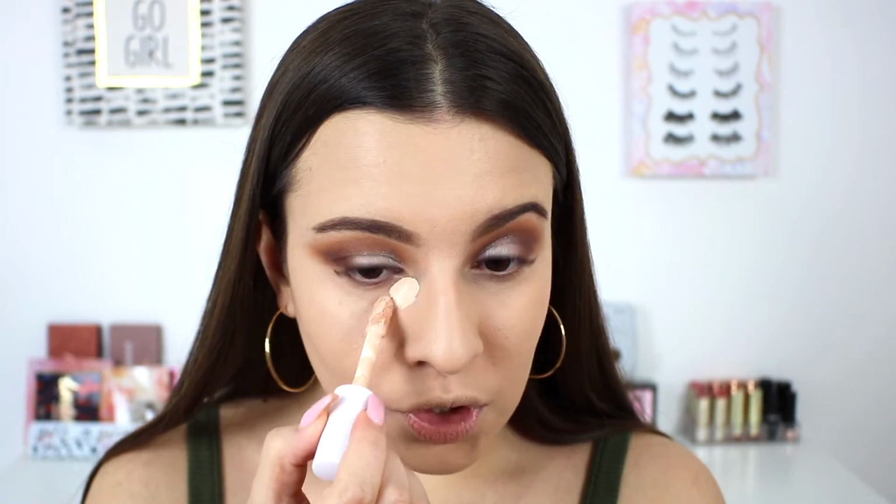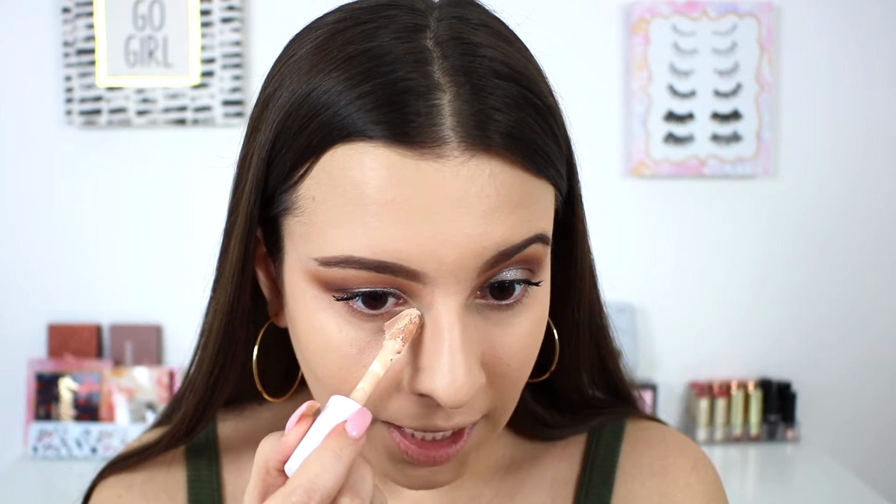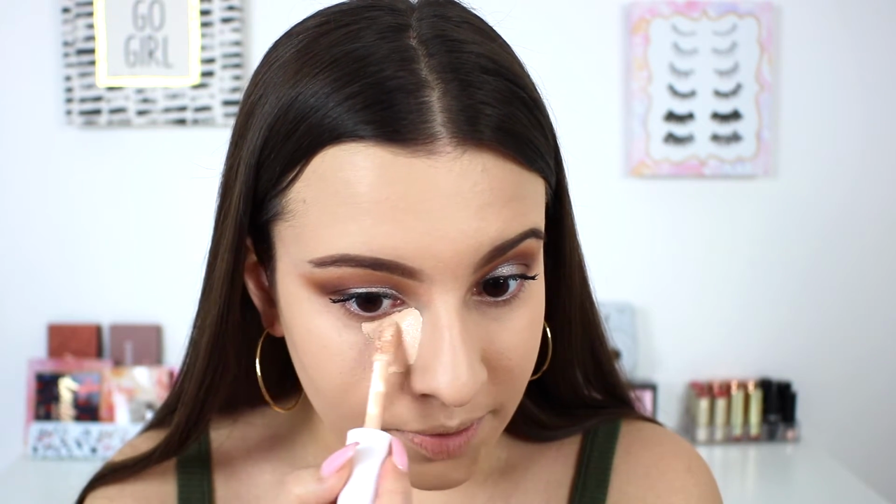These Camo Concealers, the original and the new hydrating one, have that large doe foot, which I love. I'm just so used to a large doe foot nowadays ever since the Tarte Shape Tape came out, and a lot of concealers are hopping on that bandwagon. I love the large doe foot. So I'm just going to start with one eye for now, and I'm going to be using this with my favorite e.l.f. Total Face Sponge. This is the best sponge ever.